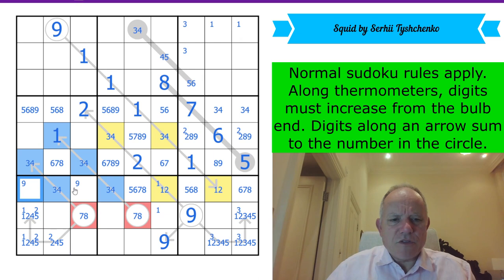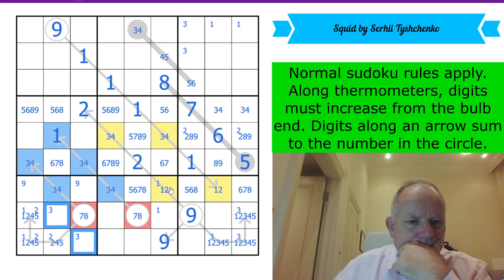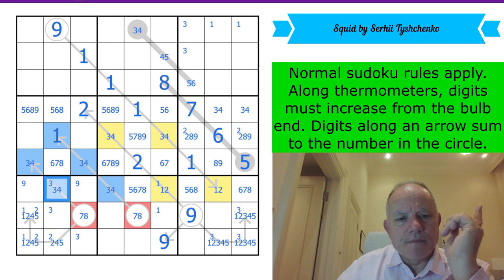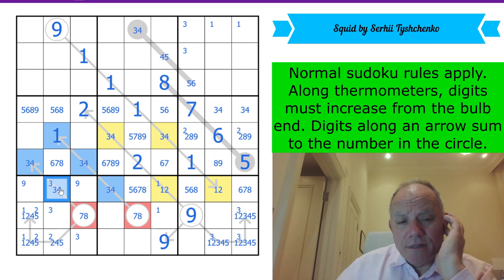There's no 3 here or here, because of the 3-4 pair. So one of these two is definitely a 3. No, hang on, that's not true. One of these 3 is definitely a 3. That's not any use, I don't think.